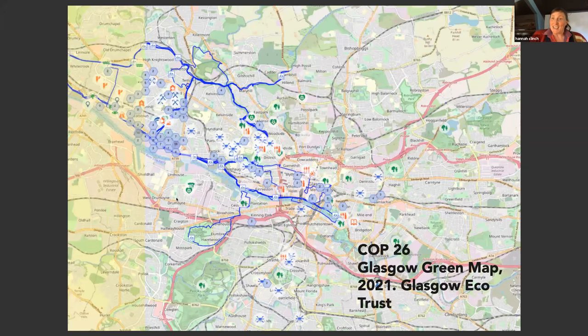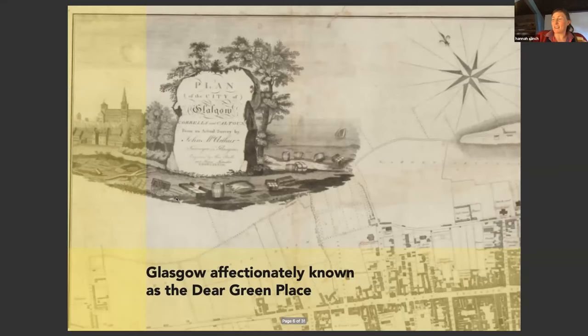So just quickly, this is the COP26 Glasgow Green Map that's currently in production. It's been coordinated by the Glasgow Eco Trust. Obviously, in the run-up to COP, there's a lot of talk about Glasgow, but this is something that is happening right now. There's a group of volunteers producing this on the Open Green Map platform, which we'll see later. But I just thought I'd highlight that.